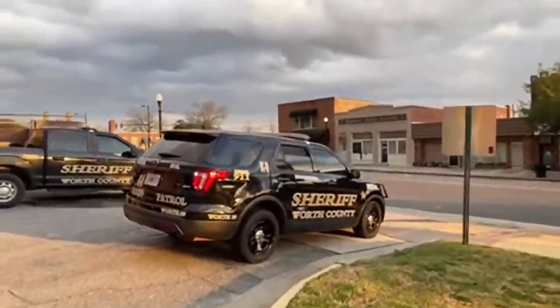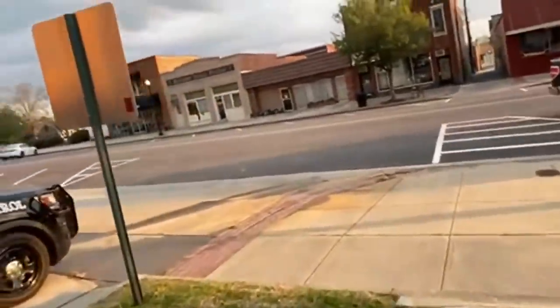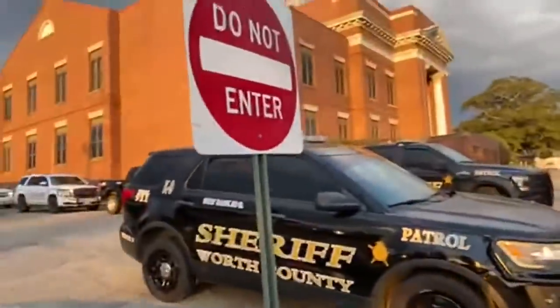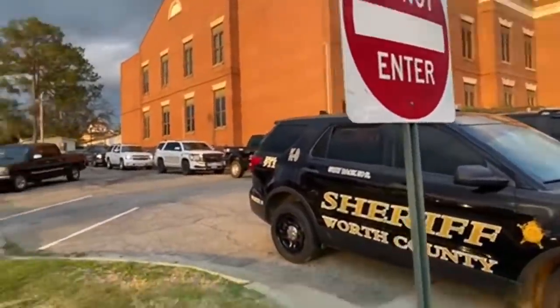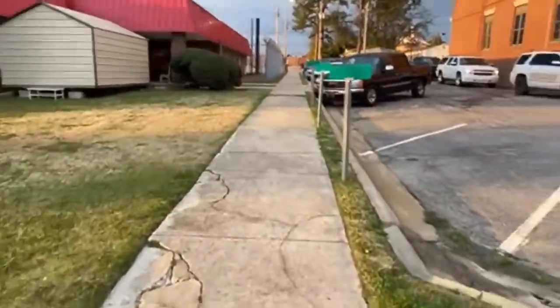Got a dog. I don't like when they're quiet. I do not like when the dogs are quiet. I don't think he's in there. So just a do not enter sign. Lawful activity can't be bait. You're right on that. It can't be bait. Not at all.